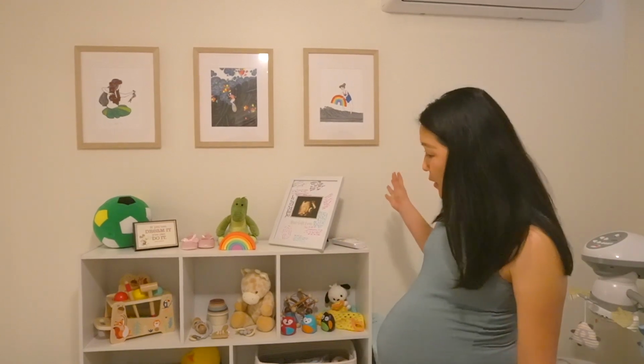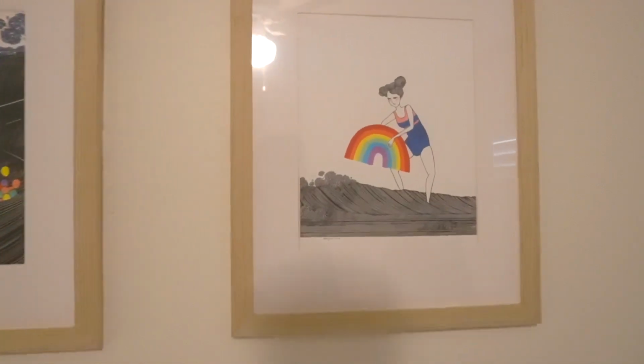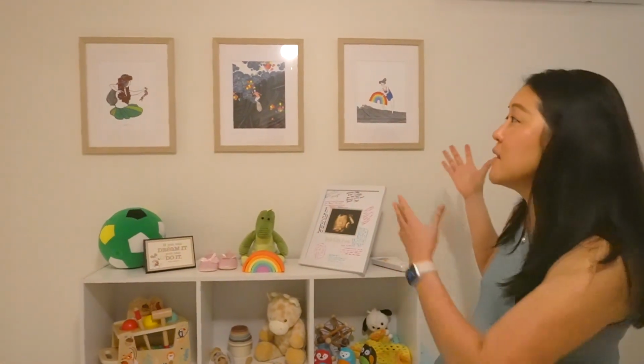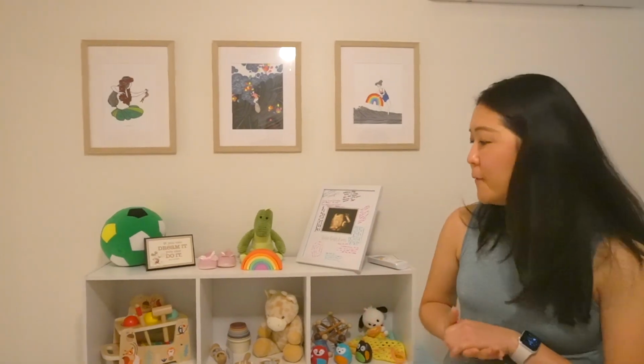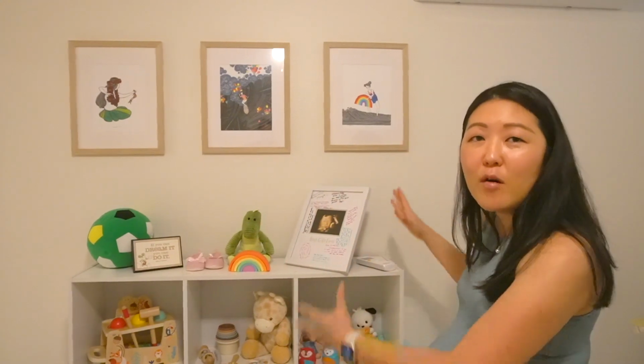The last thing we have here is some artwork, and we showed this in a previous vlog. We got this on the North Shore. The artwork is by Chris Goto, who is married to one of Reid's friends, and we wanted to support local, of course. We thought these three pieces were fitting for the baby's room, with lots of color and a unique and eclectic flavor. That's why we chose them. So that is our toy wall for now.